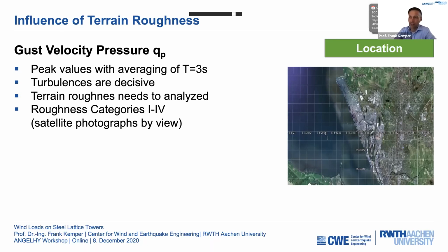The second point is that the basic velocity is not the value that we really need for the design at the end. We need gust velocity, mostly gust velocity pressure. In order to derive that, we need to take into account wind speeds with a shorter averaging time, in this case 3 seconds. So it's the instantaneous gust speed which affects the structure and is decisive for the design.